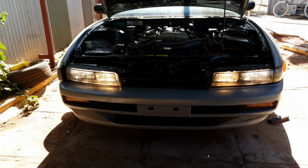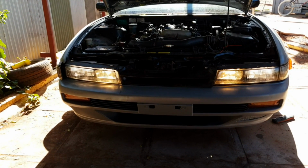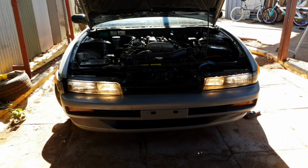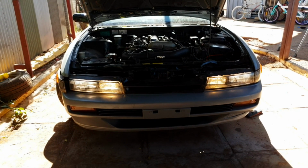So this car did have an immobilizer in it, and I'll say when they've chopped that out, they've mucked up the wiring somehow. So that's going to take a little bit of sorting out to fix up. And one last thing, the car is fully turned off right now, and those headlights are still on. They're not meant to be on.